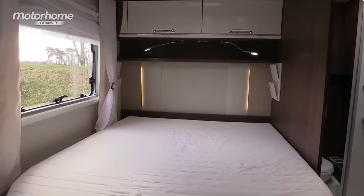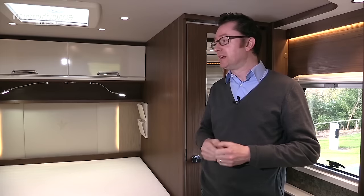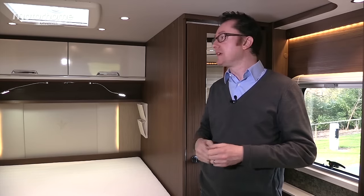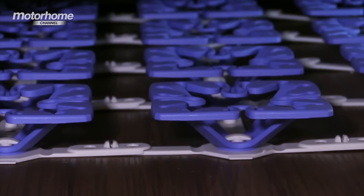So here we are in the rear of the vehicle, in the bedroom, where I'm sure you'll agree the ambience is spot on. Combination of many great things, including strip lights above, diffuse lighting at the back, an extremely comfortable double bed with Froli springs underneath.